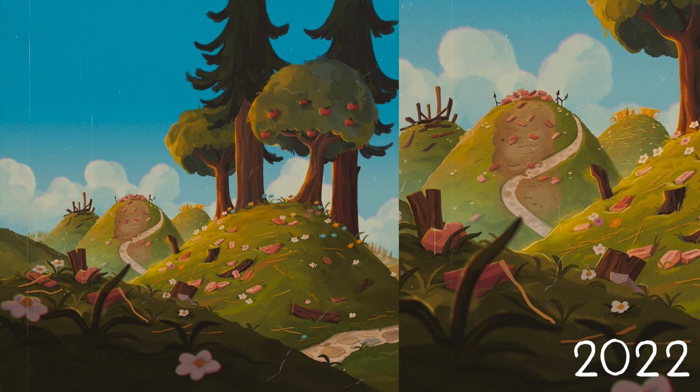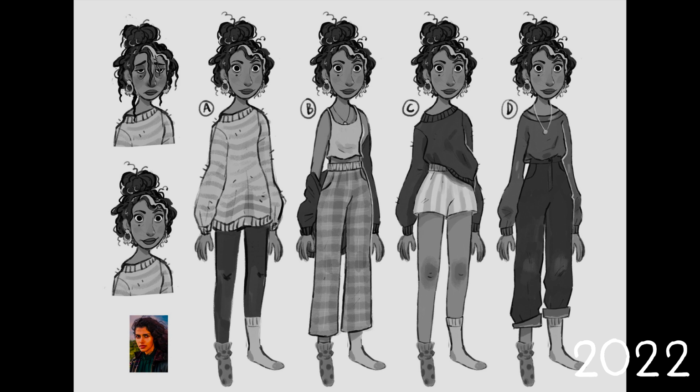2022, I start the year working at Golden Wolf. Here's a piece I did for the Weetabix project I worked on there. Kind of proving to myself that I can push myself into a more painterly style and do different things, which is really refreshing when you find that you can do something that you didn't think you could do.